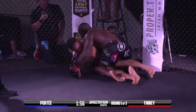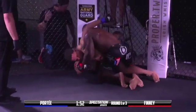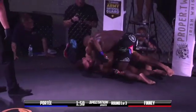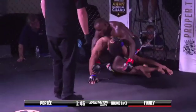And Portee is still fighting. He's giving it everything he's got to get up from the bottom. You got to give the guy credit. He's striking from the bottom. He's trying to get back to his feet, but he's got a dog on top of him, and Finney's not releasing any of the pressure.